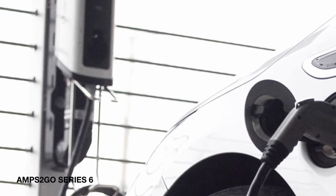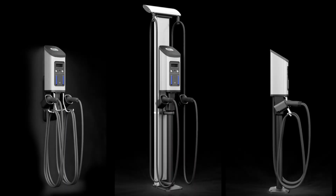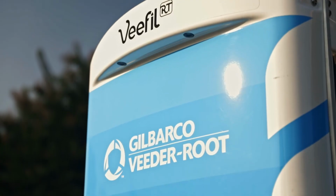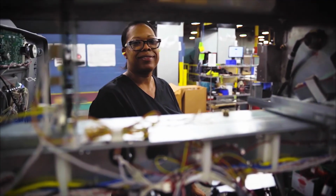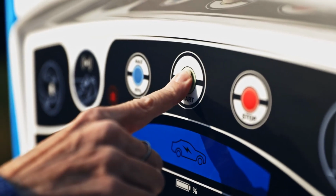In addition to our DC fast chargers, our Amps2Go Series 6 and Series F7 Level 2 chargers are built to withstand and operate in a range of harsh conditions and offer several different mounting and port options. All chargers can be equipped with our intelligent, scalable, easy-to-use software solutions to ensure you stay in control and manage your chargers. From the forecourt to the backcourt and everywhere in between, Gilbarco Veeder-Root has the e-mobility answer for all your EV questions. The future is electric.